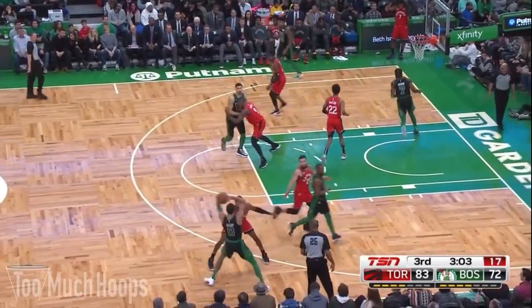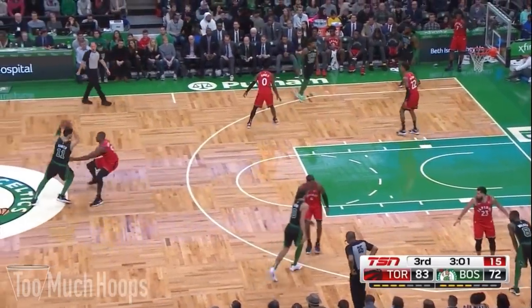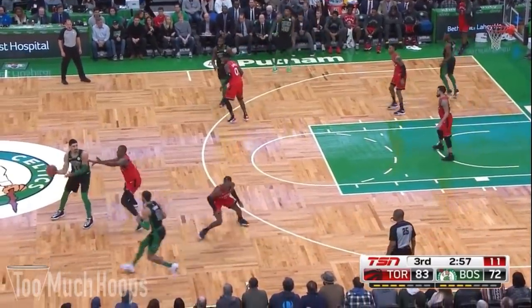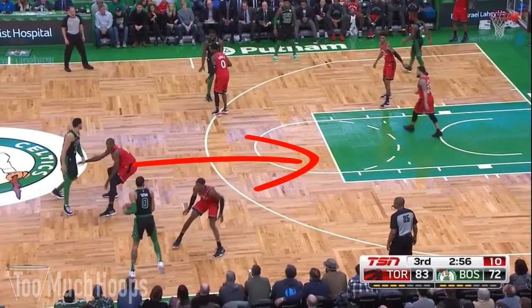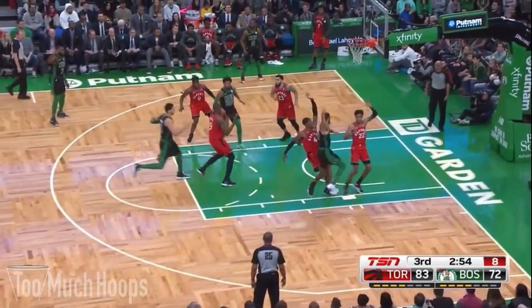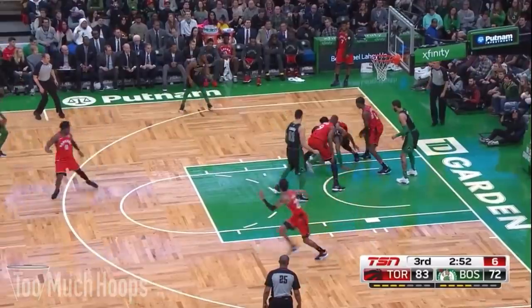Here, Rondé with a little bit of pressure on Jayson Tatum. He kicks it out to Kanter, and it always makes me a little bit nervous whenever Serge gets up this high. But once Kanter gets rid of the ball, Serge does a nice job of getting back into the lane. Then, as Tatum drives, he loses the ball. It goes straight to Serge. Nice work. Good pressure from the Raps.